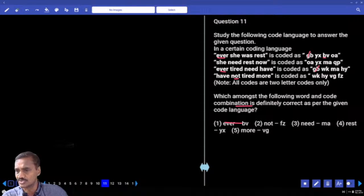Now FZ is not given anywhere else. Have, not, tried, more. Have and tried are the only two words that are common, and in the remaining, that is WK and HY. Here code WK, HY. And the code for not can be either FZ or VZ. We are not 100% sure about that. Possible, but not definite.